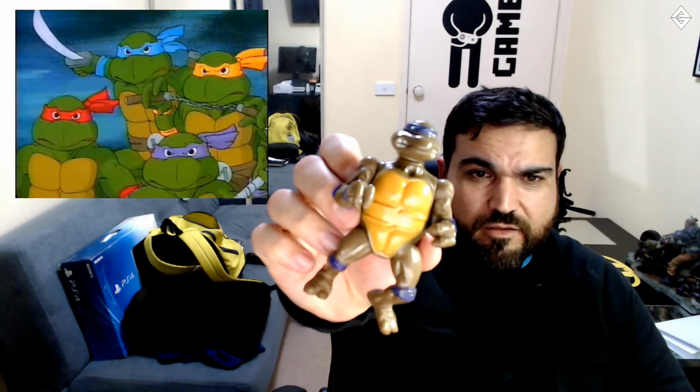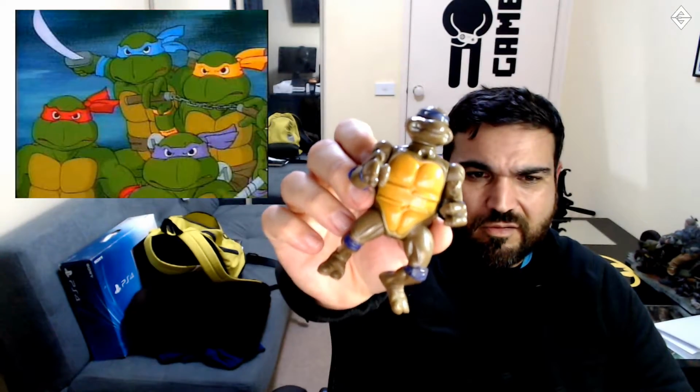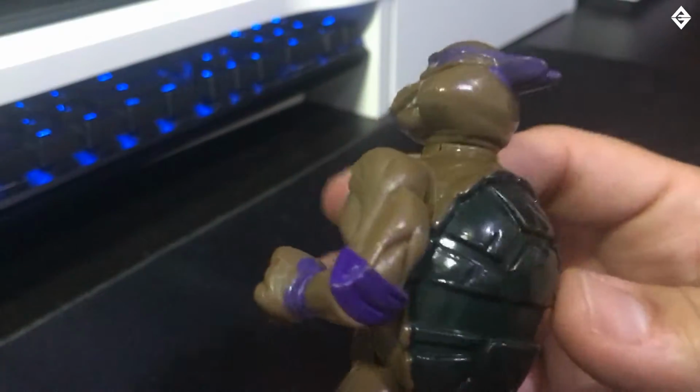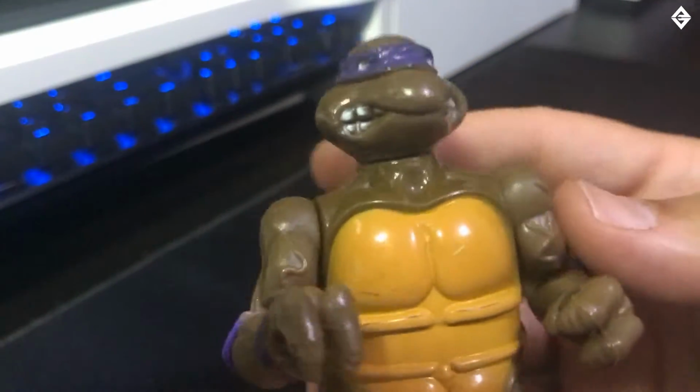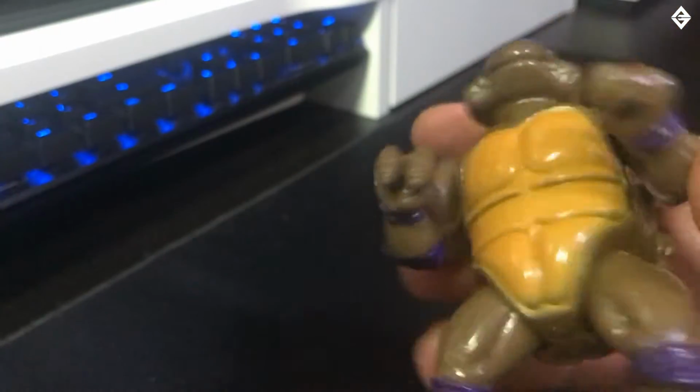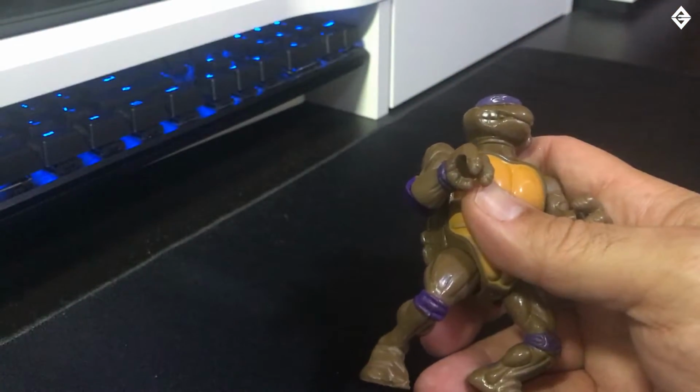Now, this one was weird. I remember thinking this when I was younger, because I don't think it was like that in the cartoon. But this one's Donatello from the original cartoon series. And he's like brown. There's nothing wrong with being brown, because I'm kind of brown myself. But I don't remember him being like that in the cartoon. But the figurine, he was brown compared to the other ones, which were green, which is pretty much what I know Ninja Turtles to be. I'll get another one.